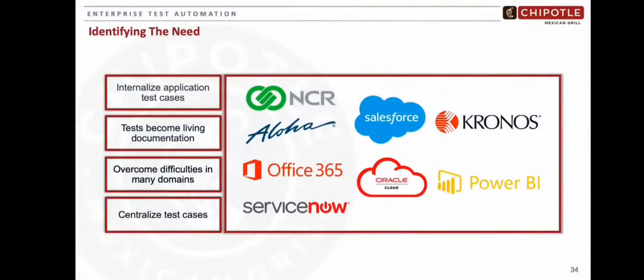At Chipotle, we were facing quite a few significant challenges that many of us may share. For example, the majority of our application testing was owned and executed by third-party vendors, which meant that once the solution was implemented, the regression suite would leave with them. And if there were any enhancements, we would have to start all over again from scratch. Not only that, but all of our test cases lived in multiple different locations, such as SharePoint, spreadsheets, OneDrive, etc. Now, however, thanks to UiPath Test Suite, we have one centralized location that is easily accessible, and it also functions as a living document for us, which is awesome.